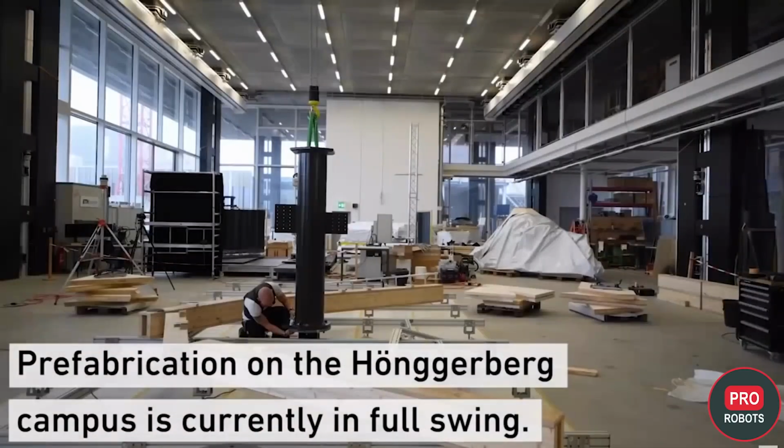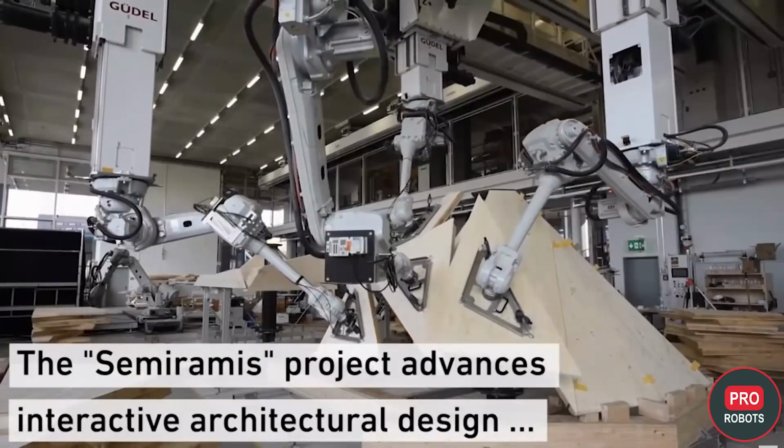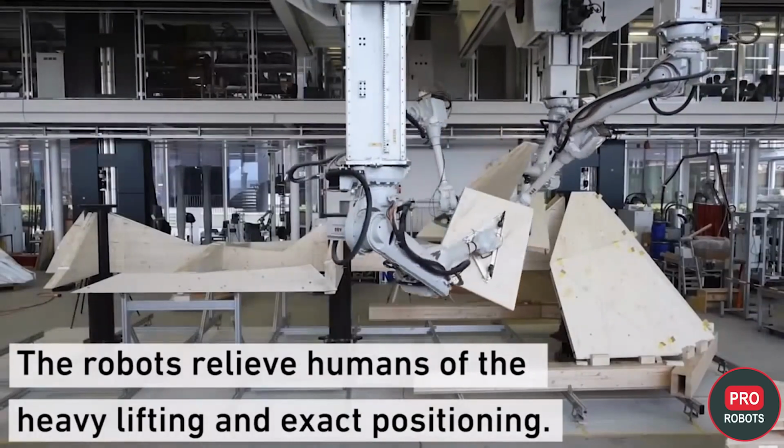Also, researchers at the Zurich University of Technology are now busy making an architectural group more than 22 meters tall using artificial intelligence and 4 robots working in tandem with each other.